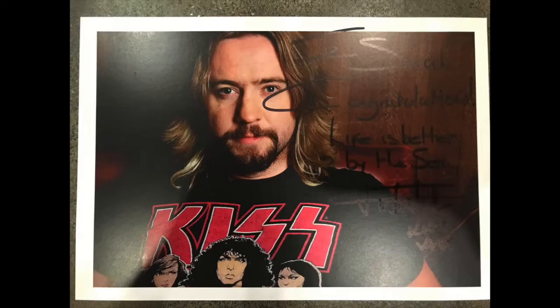Then on the autograph he did for me, he asked if he could write congratulations. I was like, yeah, sure, that's fine. He wrote, to Sarah, congratulations, life is better by the sea. And again, we took the selfie. Clearly, I'm crap at taking selfies myself. I'd rather them take the photo, but I think it looked alright.